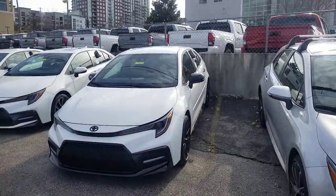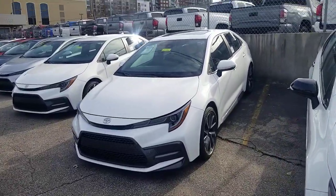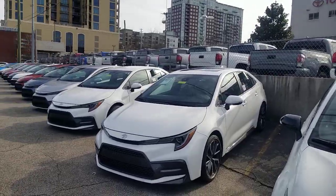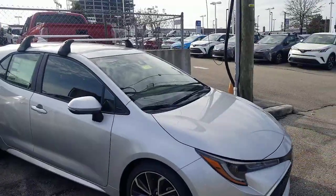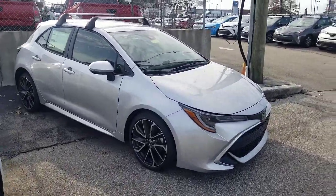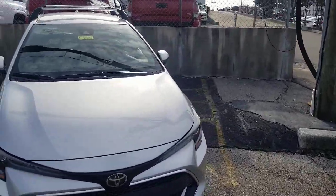But like I said, if you like the way that this Corolla looks and you want to find it in a stick shift, we can get that in a stick shift without a problem. They still make them in a stick shift for the US market. This one, like I said, is an XSE Corolla hatch. You can get that in the stick shift. So you have the ability to get all of those in a stick shift.